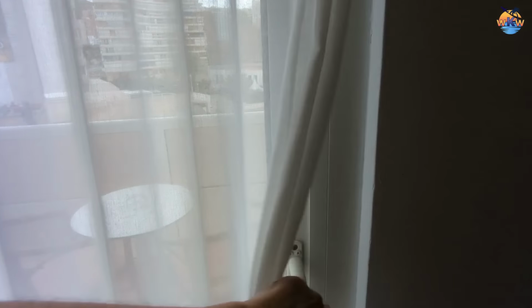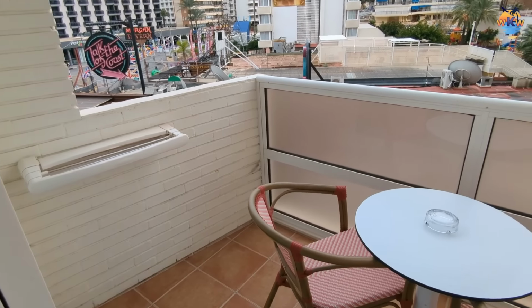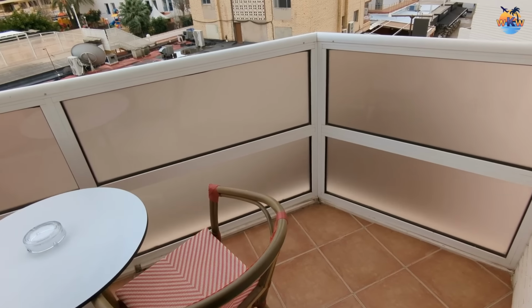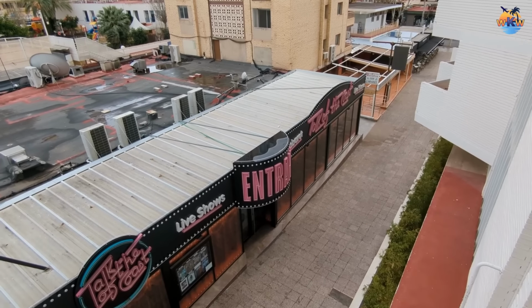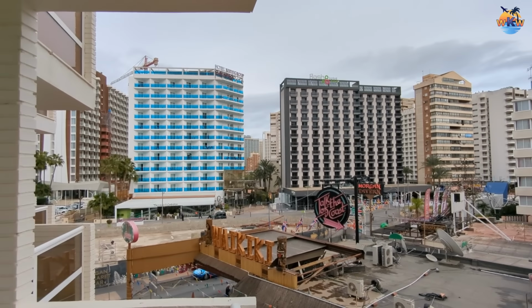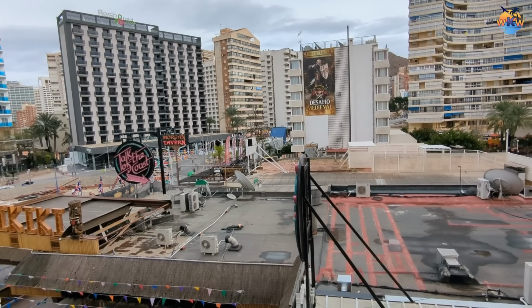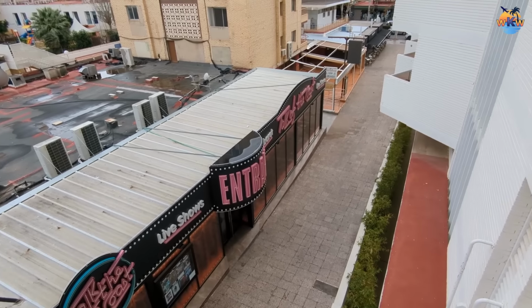Now this hotel is set back 3 roads. It's on the Calle Gerona, which is 3 roads back off the beach. So I'm not expecting much of a view from this one. So let's have a little look out on the balcony. So the view I've got is of the talk of the coast. If you know Benidorm, you'll know exactly where I am. The Waikiki bar. There's the Hotel Calypso, Flash, and you can just see the Pelicanos. So you'll know exactly where this hotel is situated. So that's my view overlooking the nightlife, to be honest.